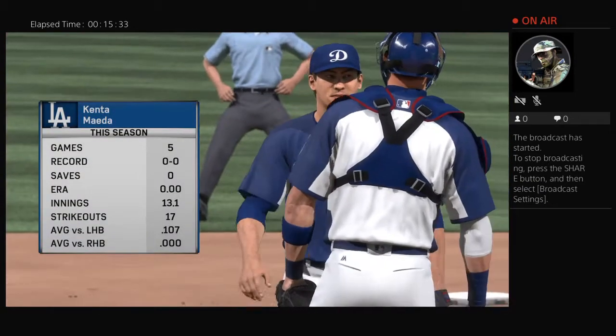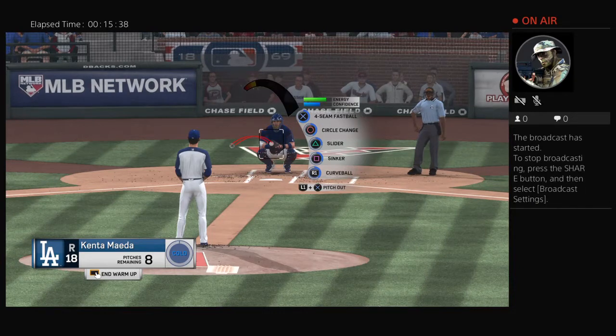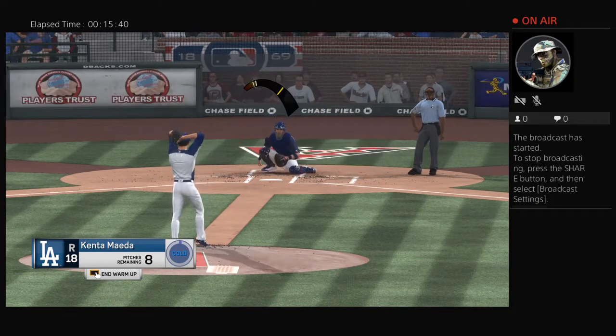Kenta Maeda enters to do the pitching in the bottom of the 6th. Number 18, Kenta Maeda.